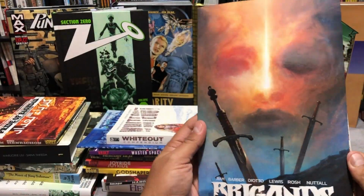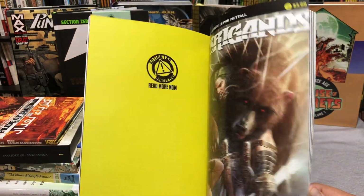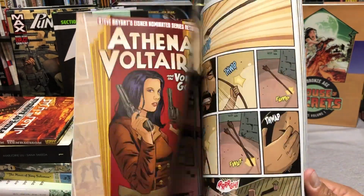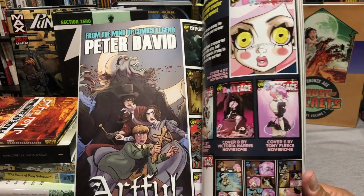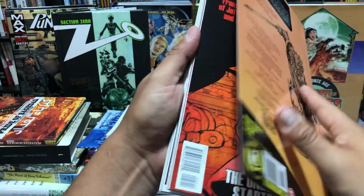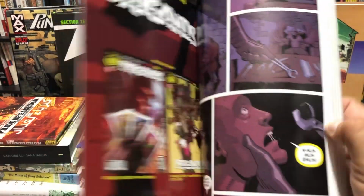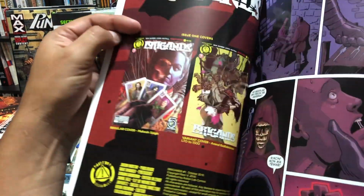Then we have this book right here. This looks like it has a huge creative team on it, and also looks like historical fiction. Huh. I'm not sure about the artwork, though. There's a lot of ads. Is this Aftershock? Or no, this is Action Lab. Okay. I did like The Wrong Earth, so that was really good. So I can't wait to try this out. Yeah, like I said, I don't know about the artwork, though. There's varying covers in here.